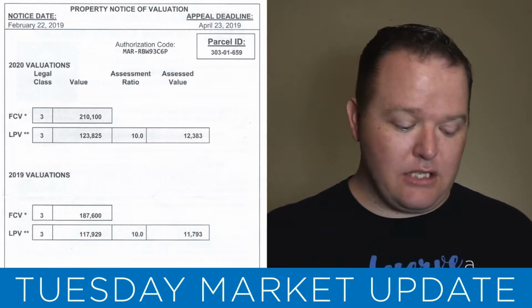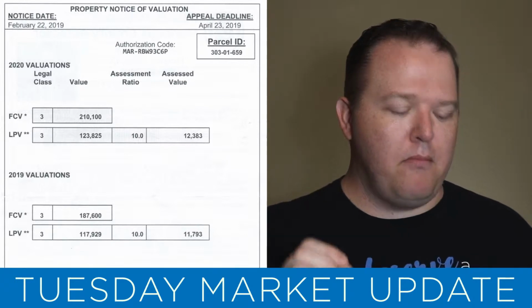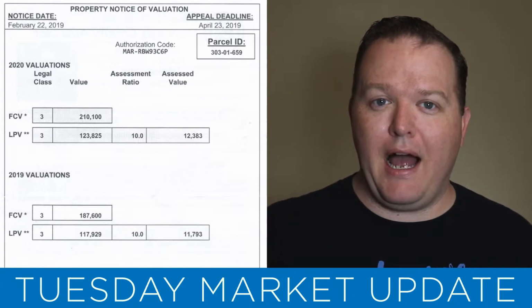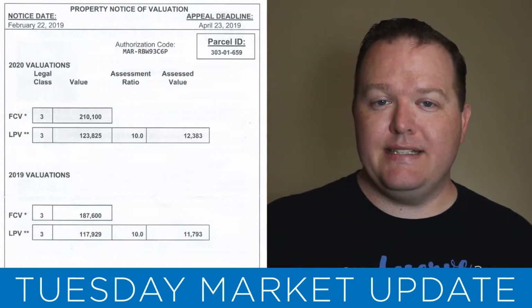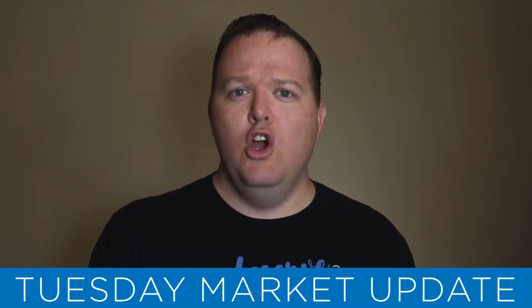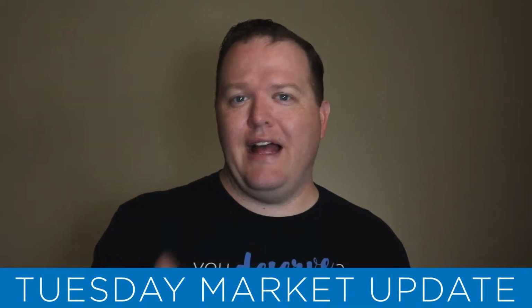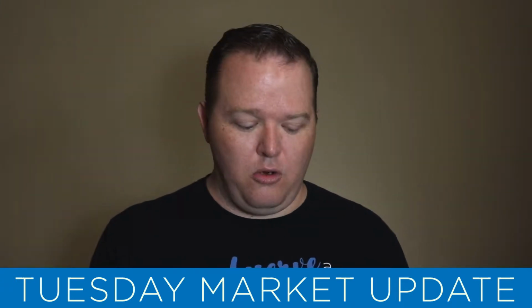Now, the full cash value is not the same as the market value. The market value of a property is what a potential buyer would pay for your property. This is more a number that an appraiser on a bank loan or a real estate agent like myself would give you, what we believe a buyer would pay for your home.